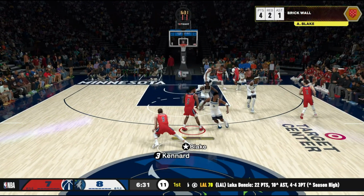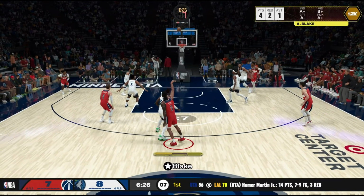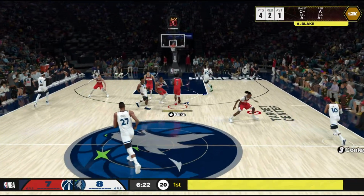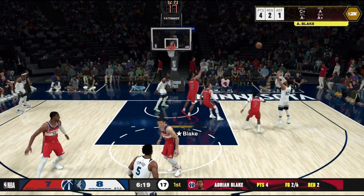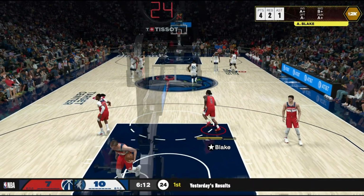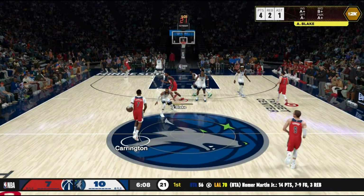Edwards against Kennard. Here's Blake. Launches a 3. Gobert pulls it in. A chilly quarter for him offensively, trying to get warmed up. Here's Conley. Here's Randall. And Randall throws it down. You know, guys, Randall is simply a beast on the offensive board. Wizards trail by 3. Pass to Blake.